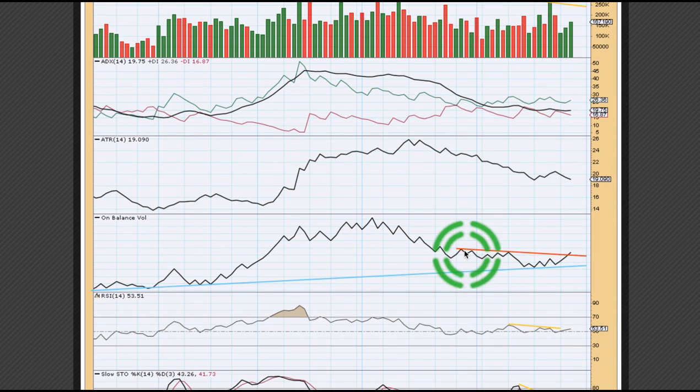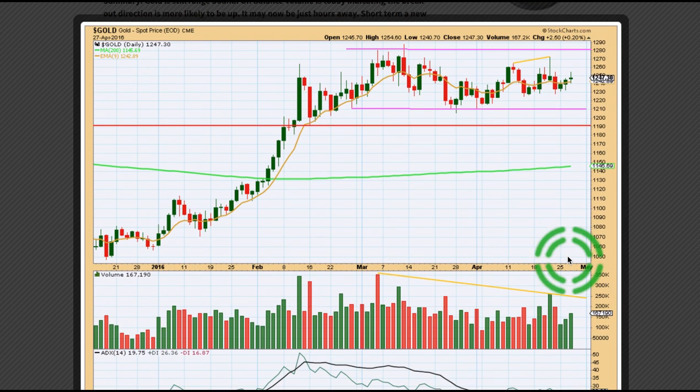Today, on balance, volume disagrees. It's breaking above this upper orange line. On balance, volume is my favourite early warning indicator of price direction from a consolidation. It's a fairly reliable one. With this upward breakout, that's telling us that price is most likely to follow and break out of this consolidation upward.